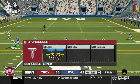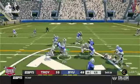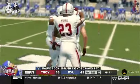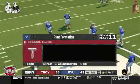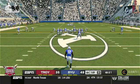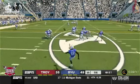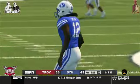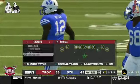They come out in a 5-wide set. Runs it again, and he's stopped short of the line of scrimmage. Loss of 1 on the play. That'll bring up 4th and 1. He was able to deaden that kick perfectly, and he gives them a long field to work with.